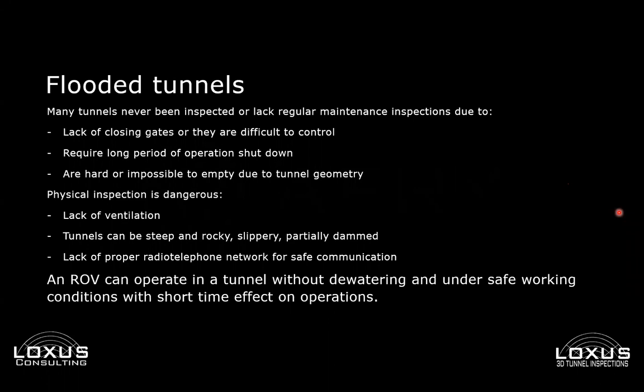And despite the cost and time it takes to physically inspect tunnels in dry conditions, even with all the precautions and safety planning, it is still a dangerous operation, especially for the people who have to enter the tunnel, since you're entering a tunnel of unknown conditions and an unknown situation.